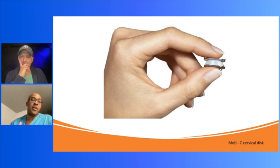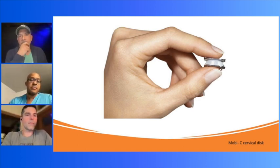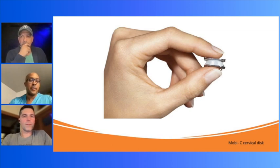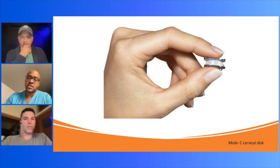That's why it's always a conversation with your physician. We always talk about what the goals are. If neck pain is a big part of what's going on, as opposed to arm pain, then sometimes you say, well, maybe we should do a fusion. But generally most patients, especially younger patients, do a lot better with disc arthroplasties as opposed to fusions.